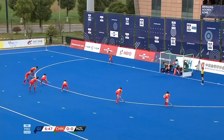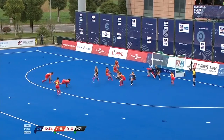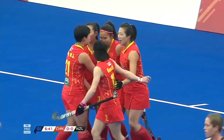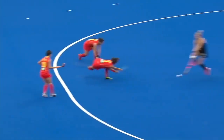And Gu Bingfeng, there she's left of screen. Now on the right-hand castle. It does go to Gu. Gu, a little bit of flexion, and it's in. China have the lead. That their endeavour deserves, and I think it's the skipper who has put them in front.